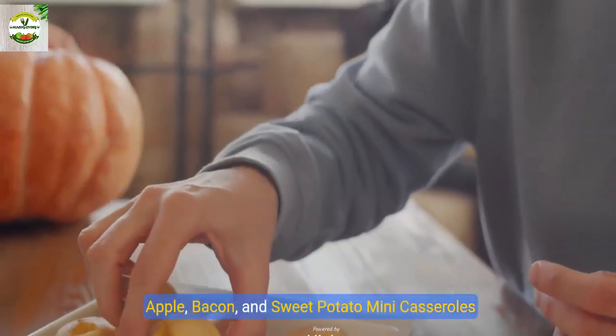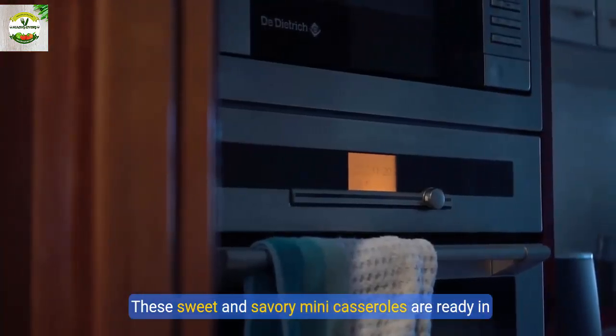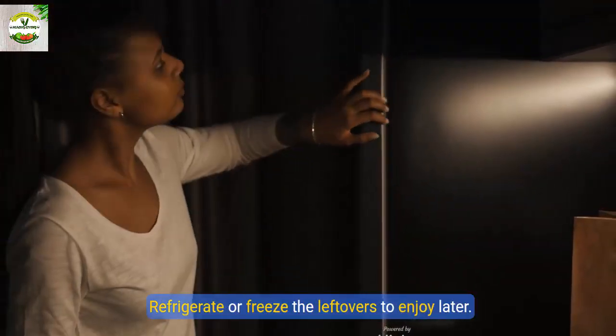5. Apple, bacon, and sweet potato mini casseroles. These sweet and savory mini casseroles are ready in just an hour. Refrigerate or freeze the leftovers to enjoy later.